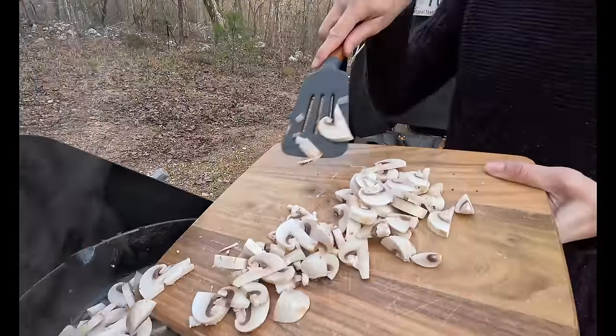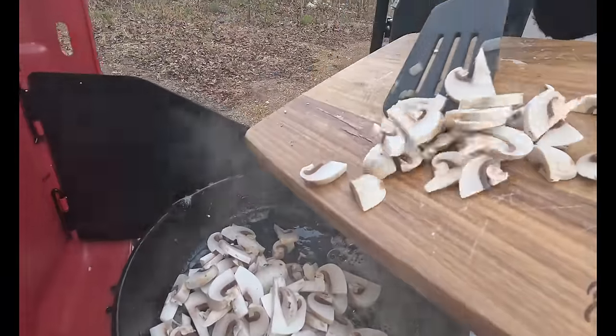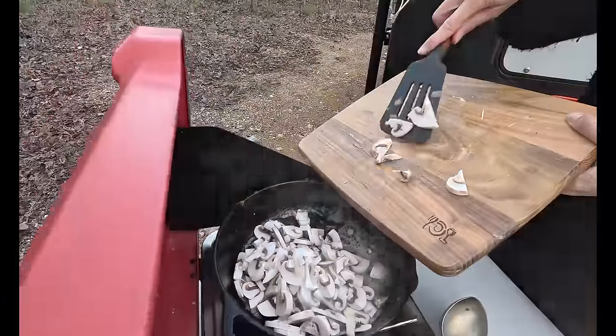All right, now we've got our butter melted in the cast iron. We're going to add in the mushrooms.